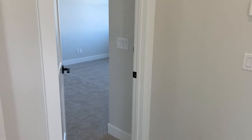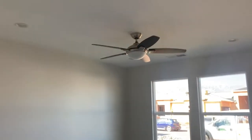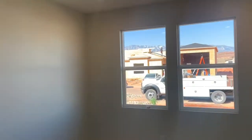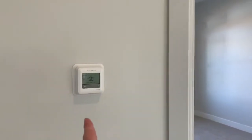And then over here is bedroom number 2. You come on in, and once again, ceiling fan, and it has the can lights as well. Then you've got your little walk-in closet here. I'll show you inside of that just so you can get an idea. Right there, and there is a light in there, we just don't have it turned on. All right, and then there's another thermostat here.